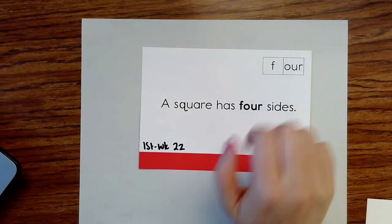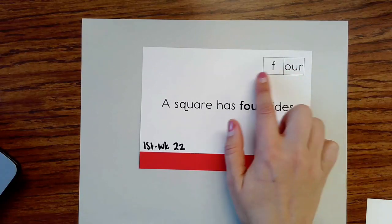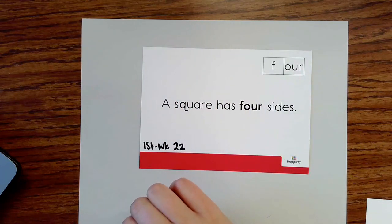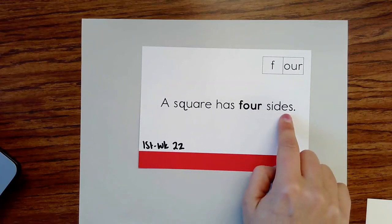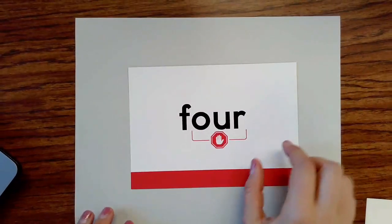And O-U-R together says or. Or for, like the number 4. For example, a square has 4 sides. Again, it's the number 4. Let's practice 4 together. Ready?